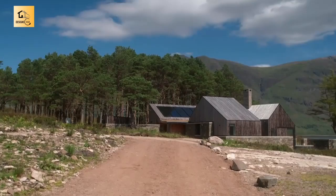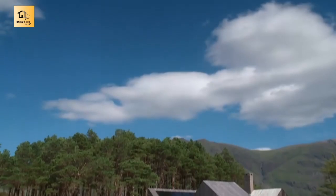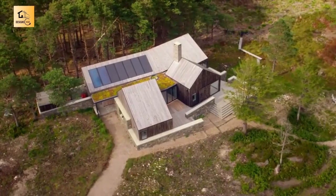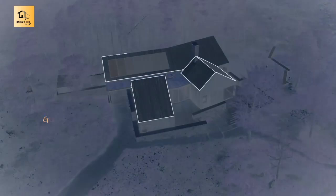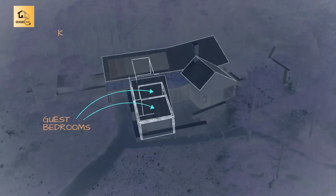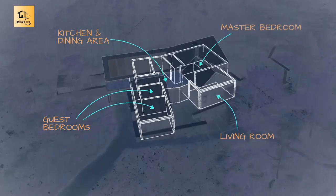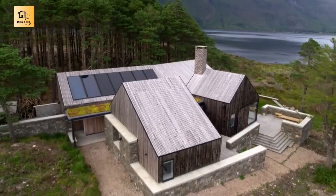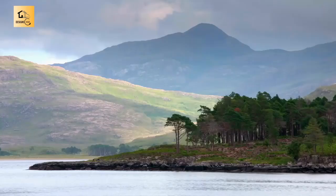What appears to be a set of 3 finely crafted sheds huddled together is in fact one home. Inside this 21st century croft, there are 2 guest bedrooms, an open-plan kitchen and dining area, a living room that looks out onto the loch, and hidden away at the back of the house is a master bedroom. Lochside was commissioned by Michelle, an artist whose work is inspired by nature and dramatic landscapes.